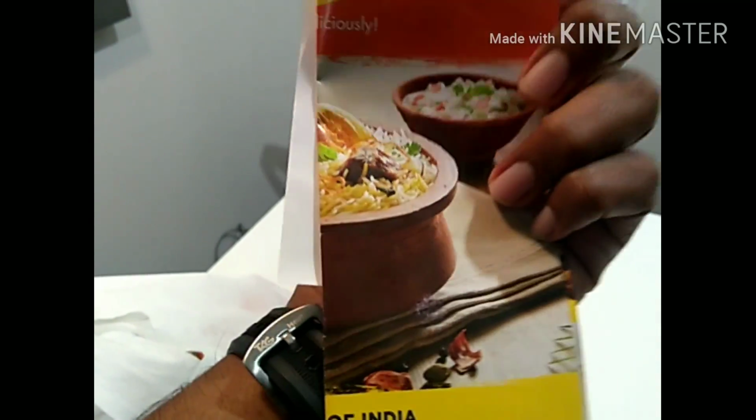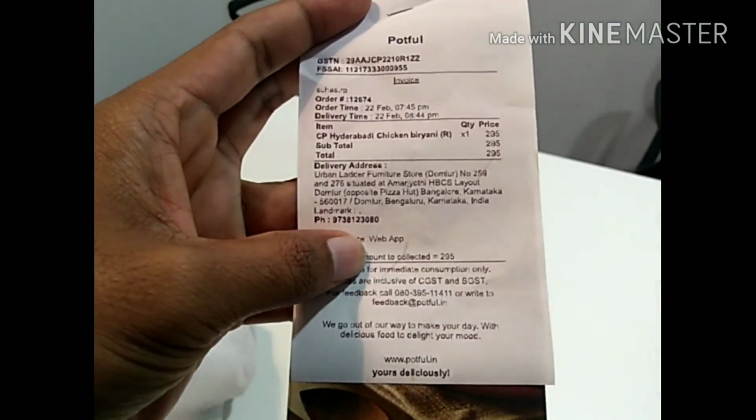So my friend Suhas has bought this, and he will be showing us what all it contains and how it is. He's gonna taste this, and he'll let me know how it is. And it costed 295 rupees. So this is the package, the parcel which we have received, and let's do the unboxing. I'm gonna show you how it is.